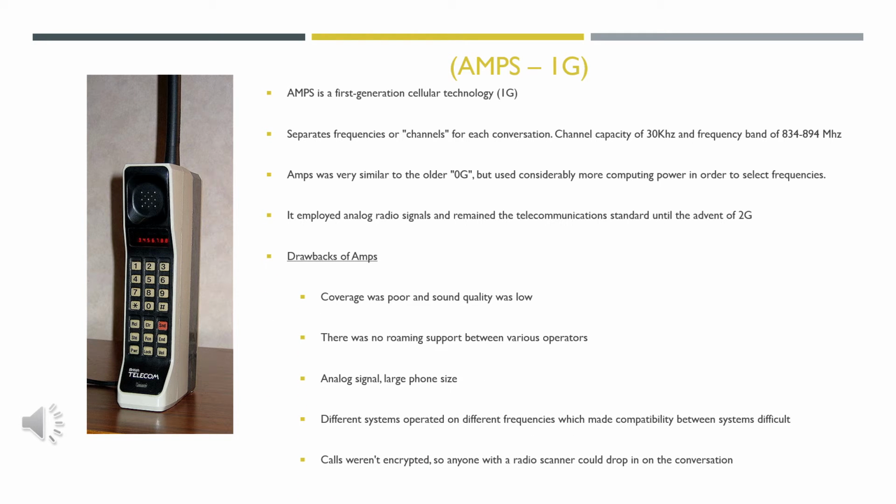The disadvantages of AMPS is that the coverage was poor and sound quality was low. There was no roaming support between various operators. The analog signal required a large phone size. Different systems operated on different frequencies, which made compatibility between systems difficult.